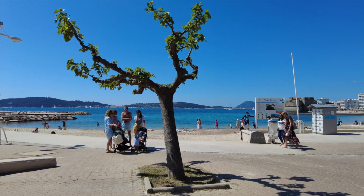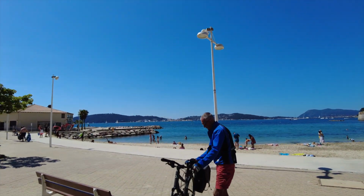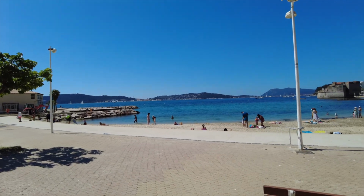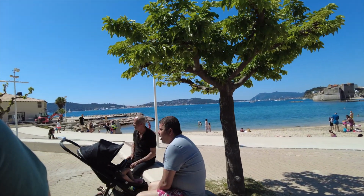We rode to the beach, but we didn't get off there. We just used it as a way to get familiar with Toulon and see some sights. Our goal was to get to town center. We could have walked to town center just fine, but we felt like doing the ride would let us see more.